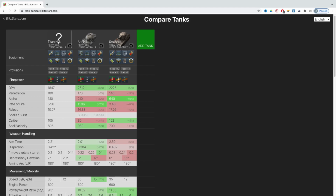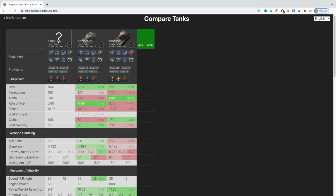Now, rate of fire is actually the best for the Annihilator. It's lowest for the Smasher, unsurprisingly, but you can see there it's 5.96 for the Titan, so it's kind of right in the middle there. I'm not really going to talk about the super nitty-gritty statistics, but caliber, again, kind of goes with it. It's only an 80 cal on the Annihilator. It's 105 cal on the Titan. And like I said, it's 152 on the Smasher. So Smasher, just big gun.